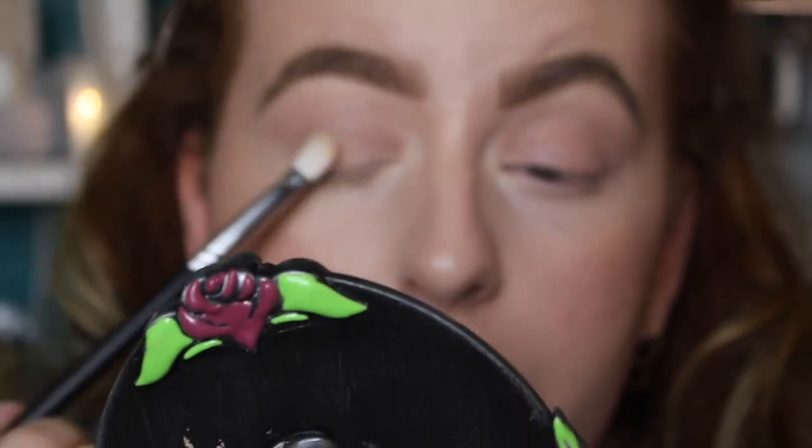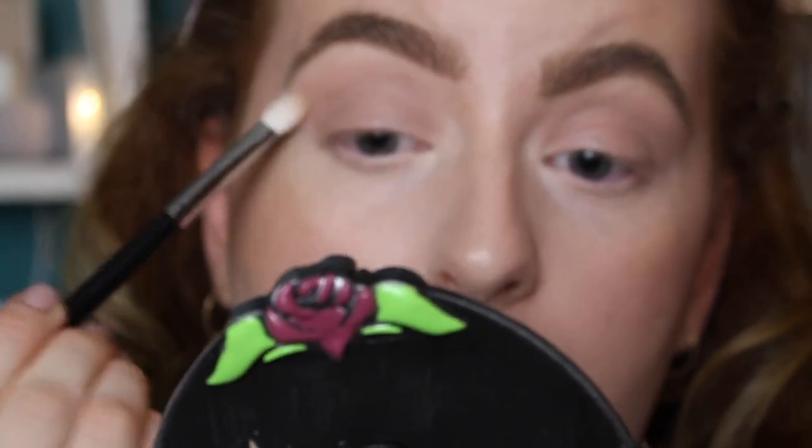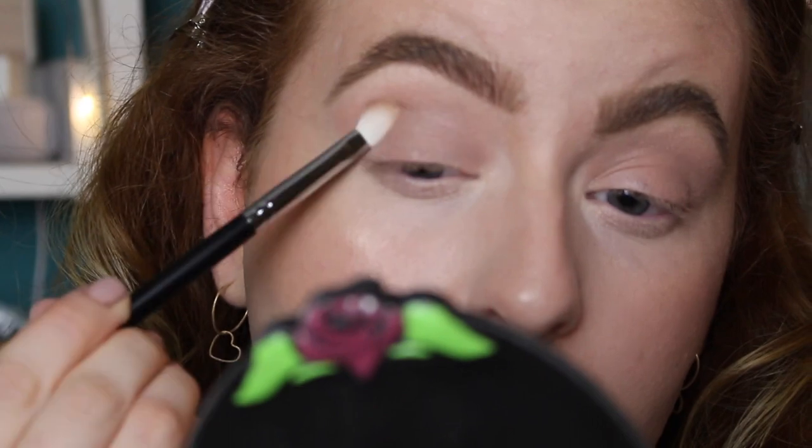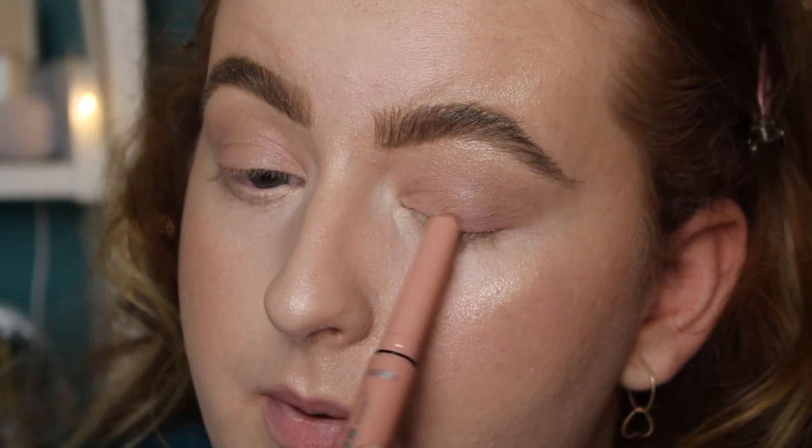I'm just hoping it's not gonna crease or anything because it is very creamy. I can kind of feel it on my eyelid, but I have just been going back and forth on it. So I did put a lot of product down. Not too heavy on my eyelids, but I can definitely feel it on there. And I do feel like it's getting more matte as time goes on. Now I'm gonna try the glaze. I'm gonna just start in the middle of my eye and see what happens.